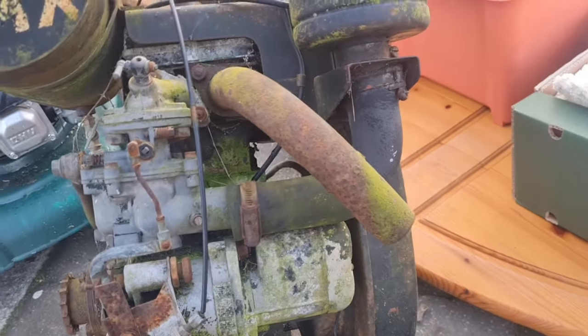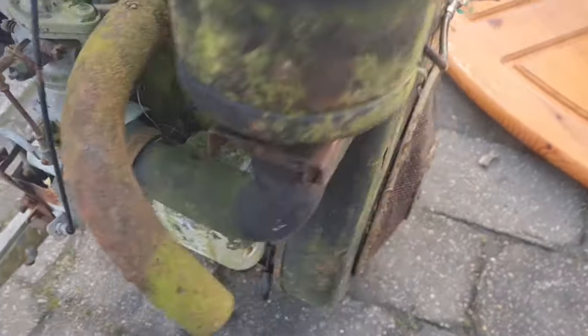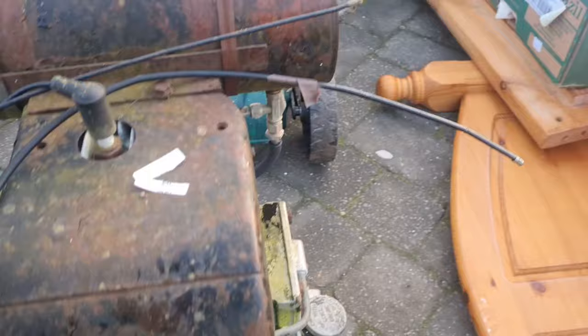Let's upend her a bit. Oh yes, this is definitely a Villiers Mark 40 by the look of that. Normally they have Villiers stamped in the top of the sump, so I might be wrong, but it looks remarkably like a... No, it's not big enough for a Mark 40, Mark 25.